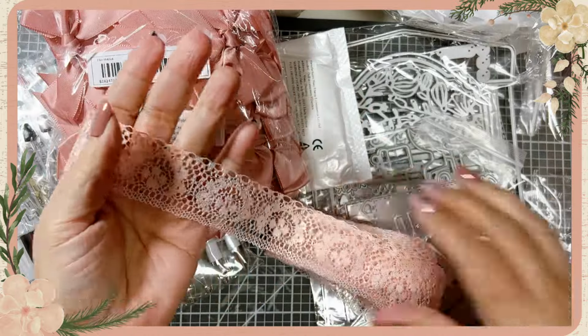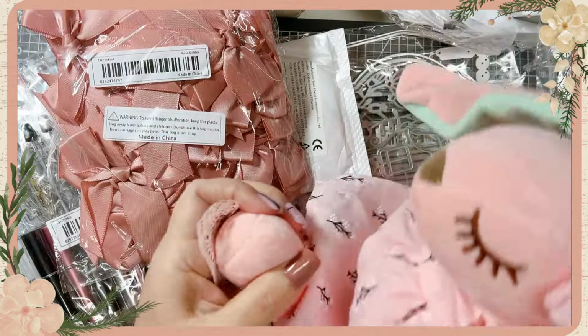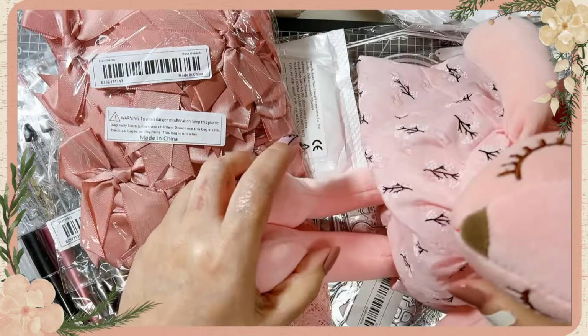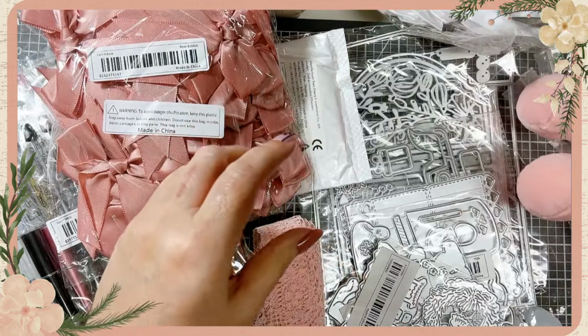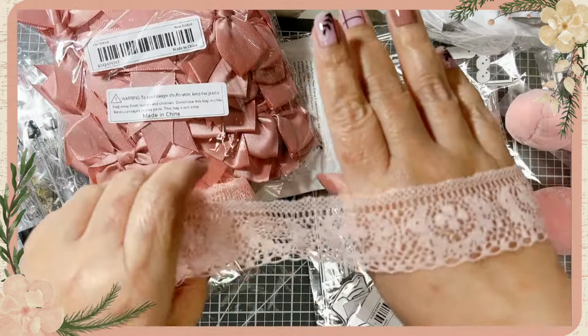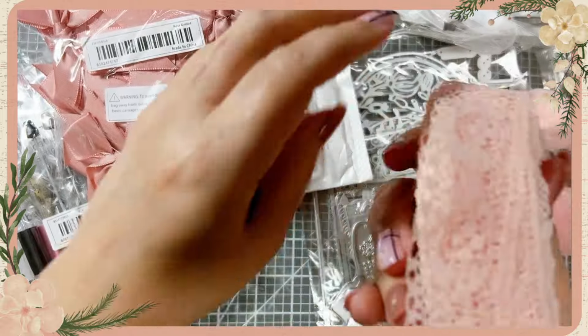Look at that. And she is the same color as Jenny over here. Jenny got the other one of these, and so I gifted it to her, and she named her Sandy, so I'm naming mine Jenny. So look at that. Look how pretty that is. Really nice.